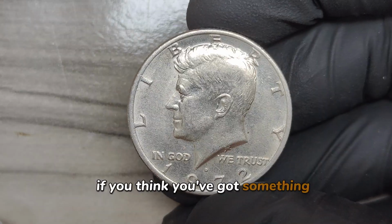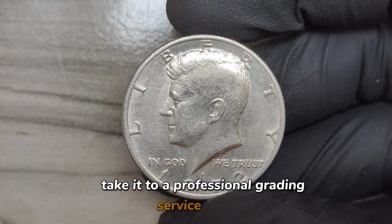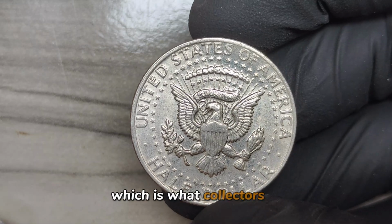If you think you've got something special, don't clean it. Take it to a professional grading service like PCGS or NGC. They'll authenticate it and give it an official grade, which is what collectors trust.